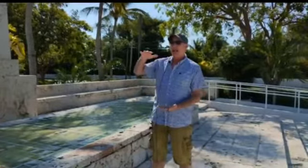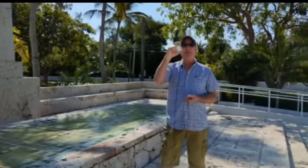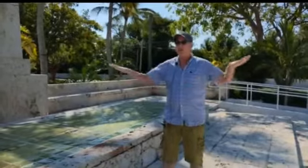And that's another reason to visit the State Park on Windley Key, is you can see these open quarry walls with this little bit of topsoil. So the trees, instead of really rooting down, their roots spread around.